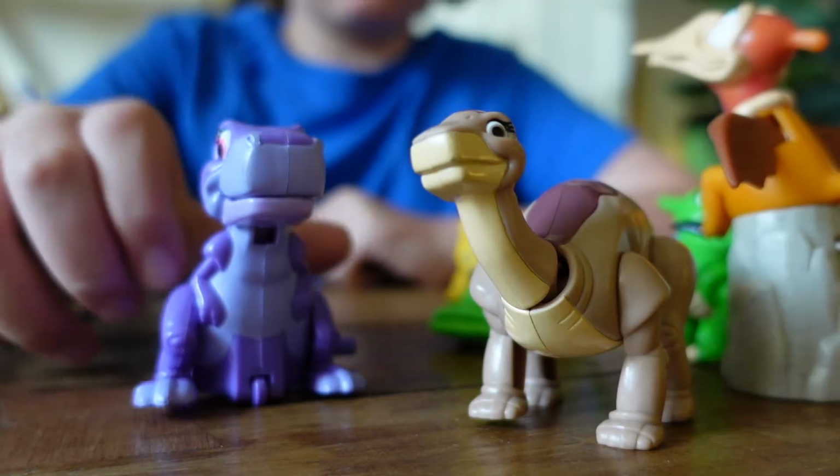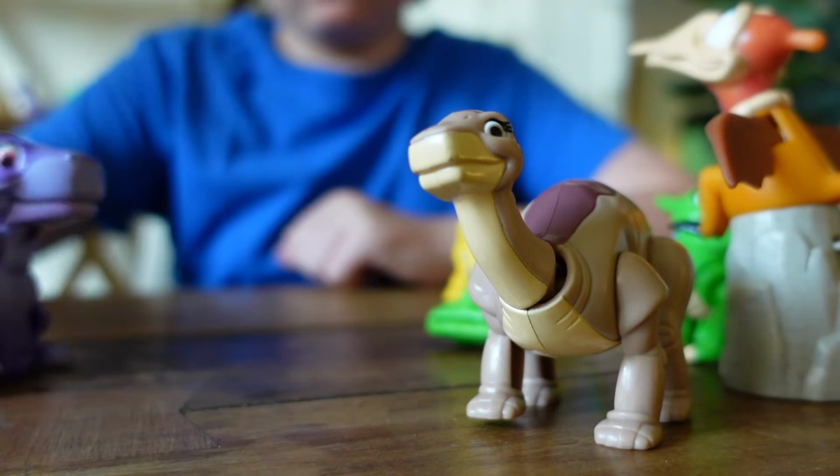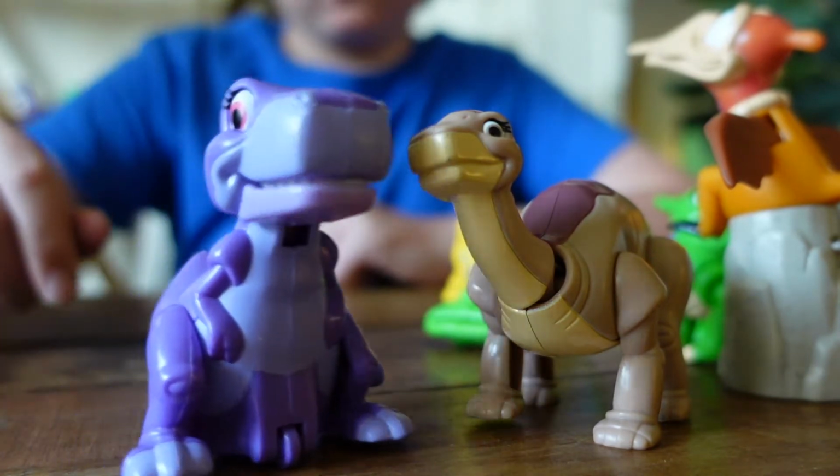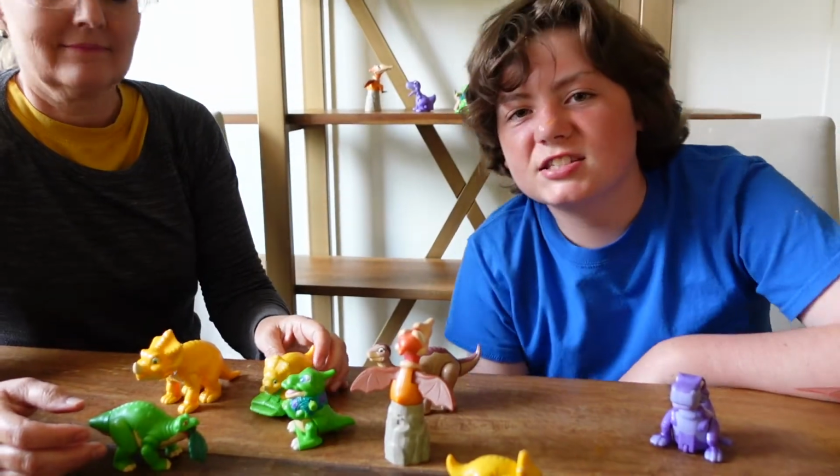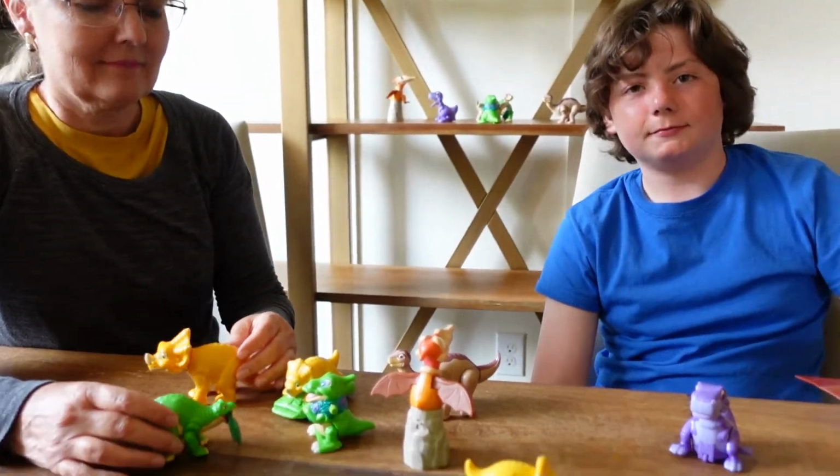Of course, always some hot takes with my mom, who originally bought those toys for me and saved them for me, which is always so fun. And then passing them down from generation to generation, myself passing them down to my son Caleb and his hot takes. So let's get into it. Thank you to the Land Before Time for creating an entire generation of dinosaur kids. So let's explore these toys.